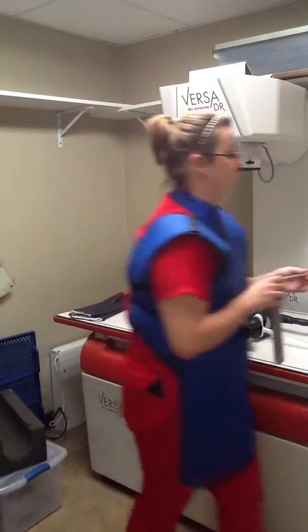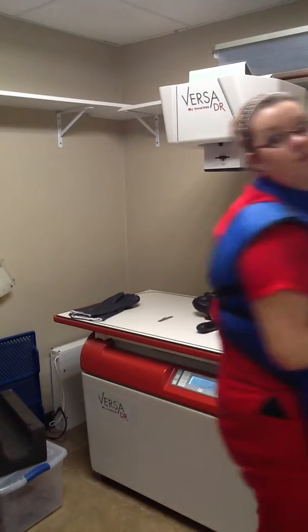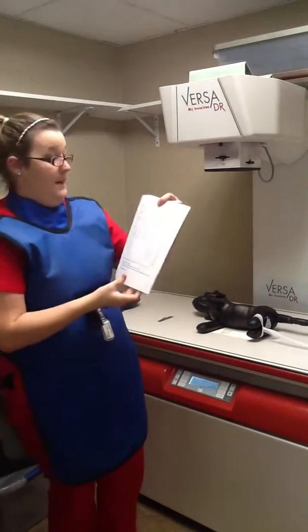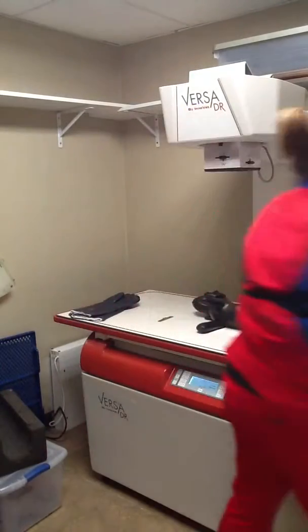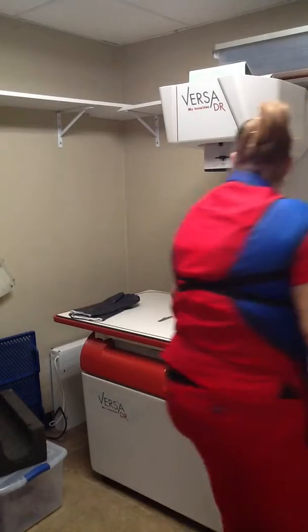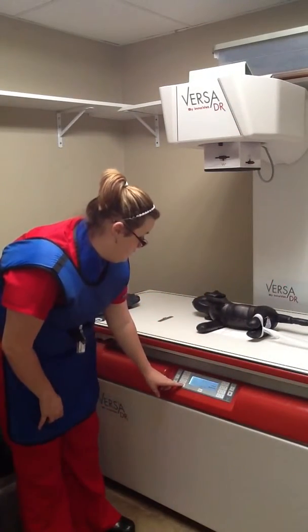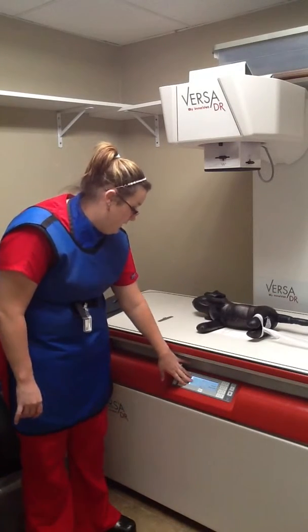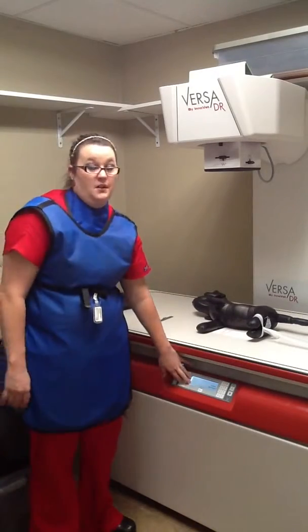I have 9. On the older machine, you would use a technique chart, which I have filled out. But our machine is directed to this machine when you put in the number that you need. Like this animal, you would do 9, and it automatically tells you your KVP and MAS. My KVP is 73 and my MAS is 15.0.